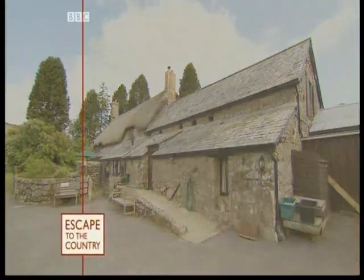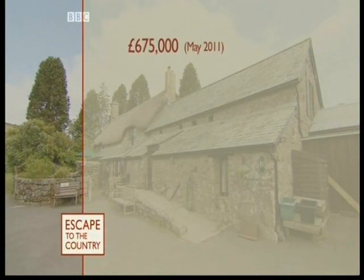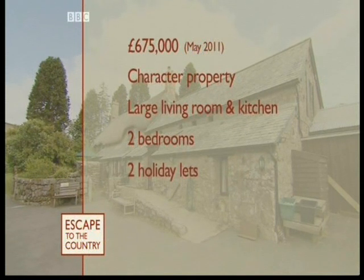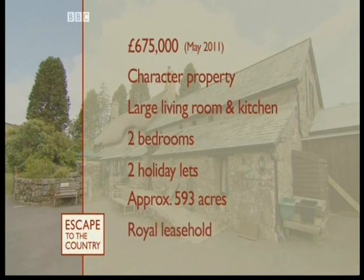Granted, our mystery property is over budget at £675,000, but that can be offset by the larger income potential from the 2 holiday lets. It gives Peter and Lynn a character home with a large living room and kitchen that retain their original features, along with 2 bedrooms. The 2 holiday cottages would earn them approximately £24,000 a year. Set in just over 590 acres of remote moorland, the dilemma has to be whether they could consider living here under a leasehold, which is held by the Duchy of Cornwall.